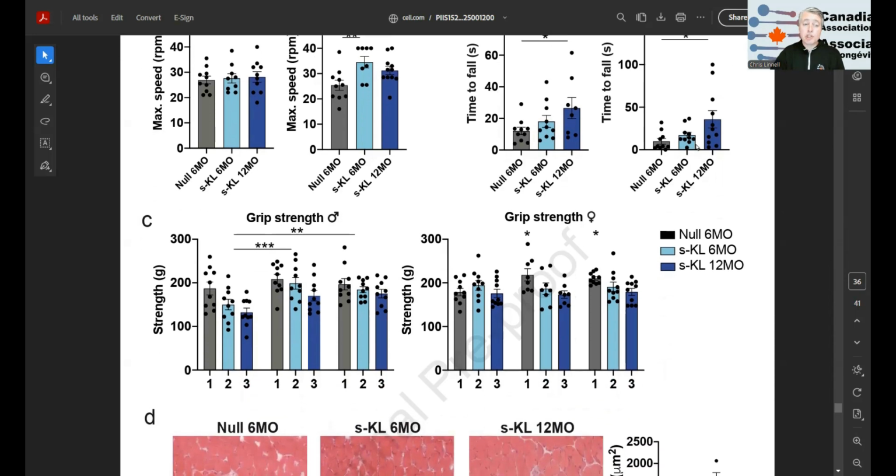Next, they looked at grip strength, where mice cling onto a wire while their tails are pulled, and the force at which they let go is measured. Now, this one is a little bit confusing. They were tested 3 times, and in the text, the authors say that the male mice saw a significant increase, but I can't really see it from the bars here. For the 6-month mice, there's an increase denoted by these 3 stars up top here, but the bars are lower than the gray control bar, so I'm not sure what they're really talking about here. For the female mice, only in the first test did the 6-month mice surpass that of the controls.